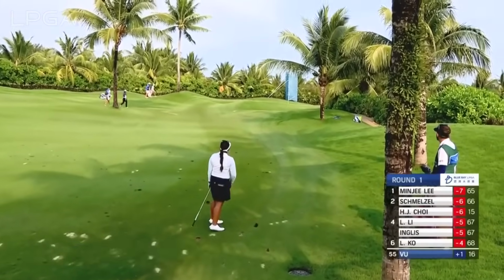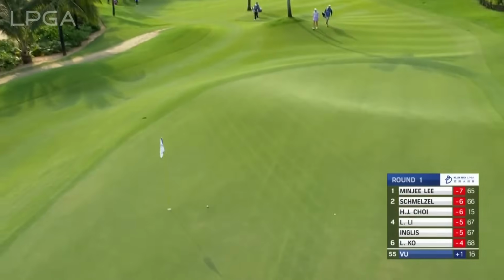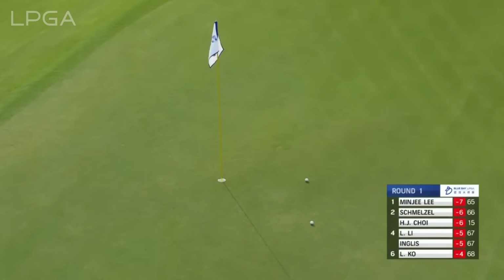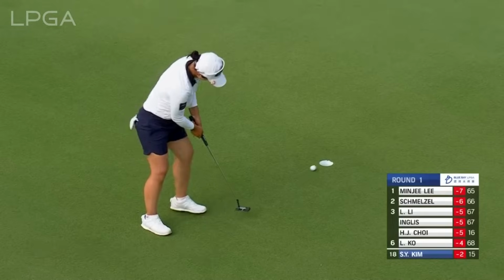It's taken a long time for Lilia Vu to decide what to do, but she's come up with a wedge, and I think she's come up with the right one. That should trickle down towards the pin. That was a good shot. Oh, yes, it was. Get to 3 under par.